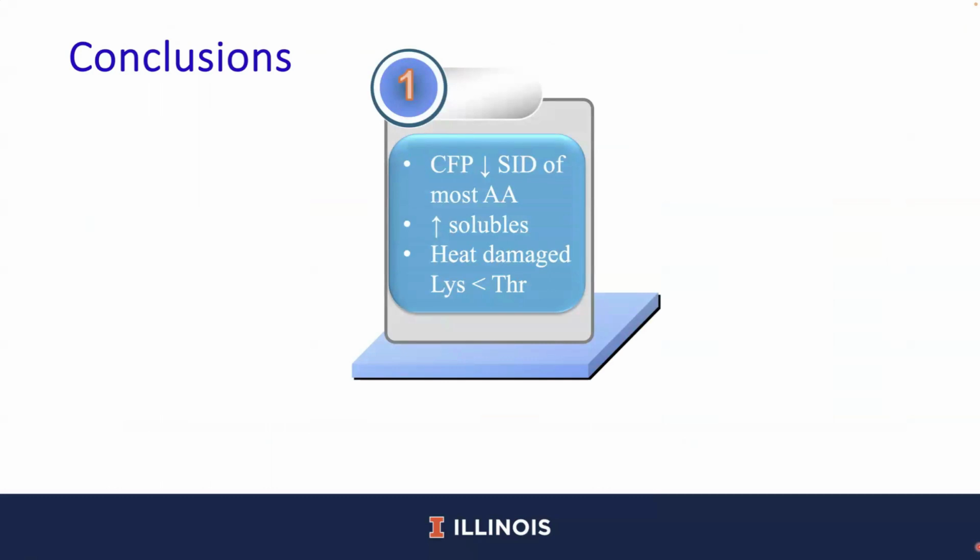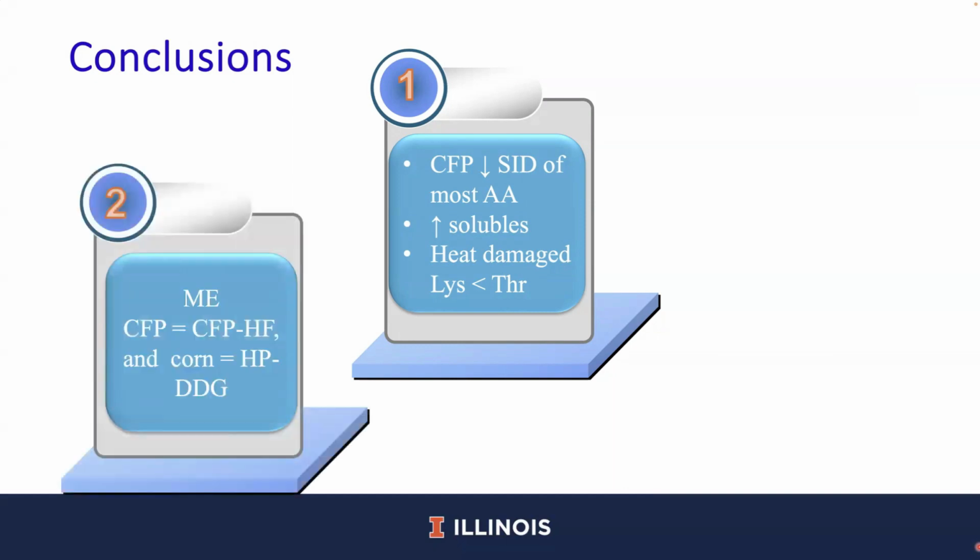Moving to the conclusions, we found that source number 1, or corn fermented protein, or NewCoProtein as a commercial name, has a lower SID for most of the amino acids. This may happen because of the high concentration of solubles or heat damage occurring during the process. Heat damage is likely related to the lower SID of lysine or threonine, as we discussed before. For metabolizable energy, we observe greater values in source number 1 and source number 2 compared with source number 3, but no differences between source number 3 and corn.